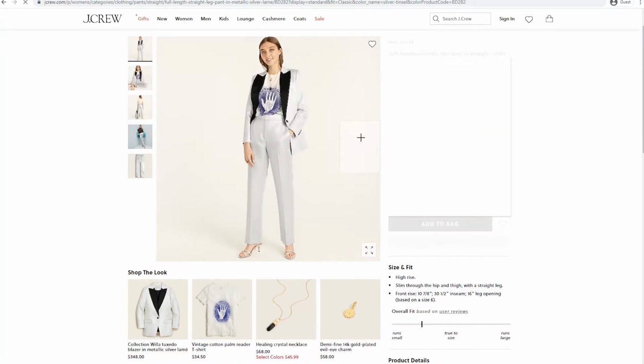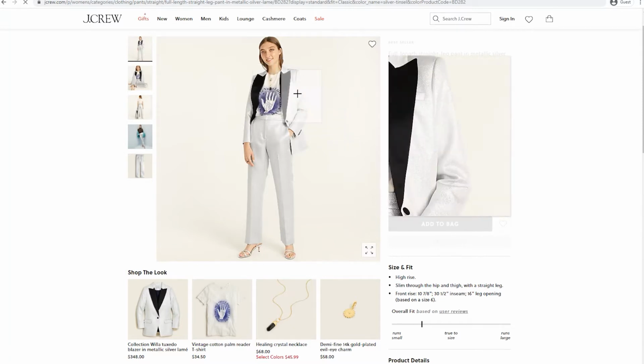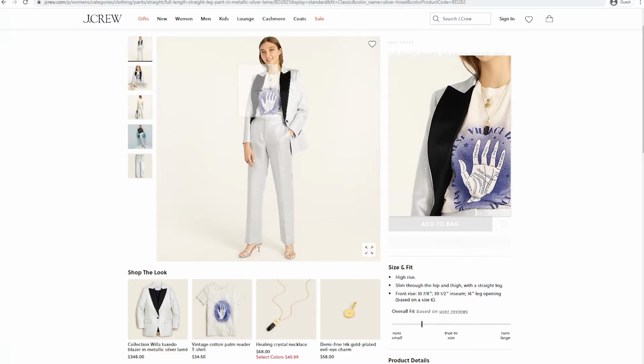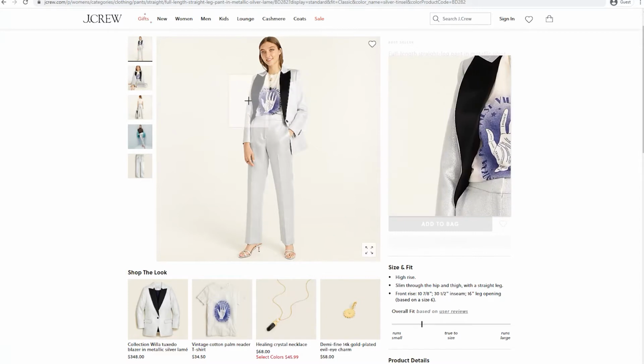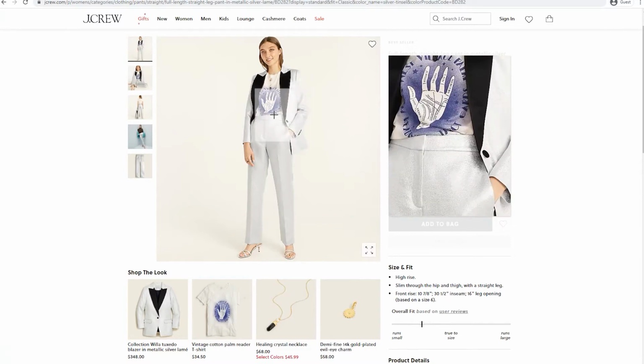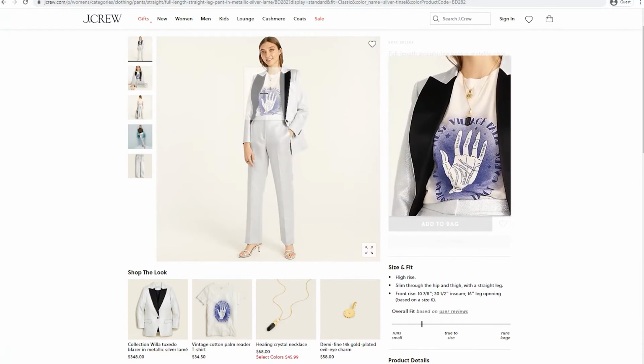I'm not fully sold on the wide lapel thing. I prefer just a skinny, more plain, traditional roll tuxedo lapel, but yeah, I really like a high and low. So I love a shiny something with something casual like a t-shirt.